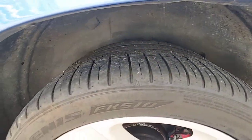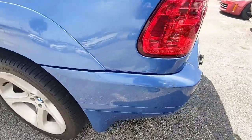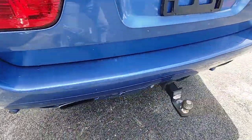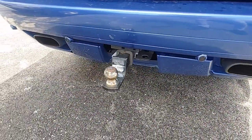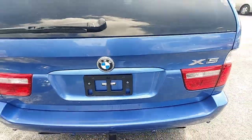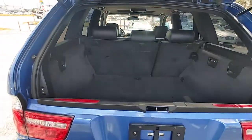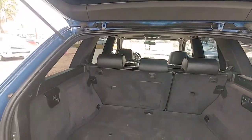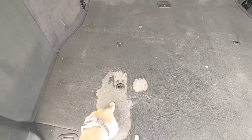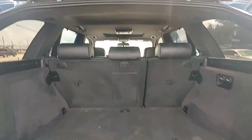Rear tire condition, matching Falcons, brakes are in good shape. Moving on to the rear of the vehicle, rear bumper, parking sensors, tow hitch, rear trunk lid, both pieces open up, some small carpet damage here. Headliner is in good shape.